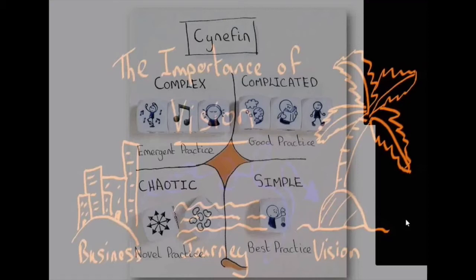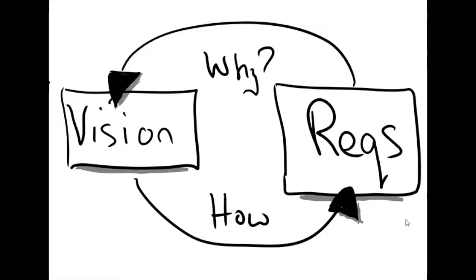And if we have a very clear vision, what this also allows us to do is start checking our requirements and making sure they support the vision. There's a concept called goal alignment which can help us do this. As you can see on the slides, we've got the vision on the left and requirements on the right. If we've got a very clear vision, then for every business requirement we have for our intranet, we can check that it actually supports and helps us achieve our vision. And if it doesn't, then we shouldn't really be spending much time delivering it.